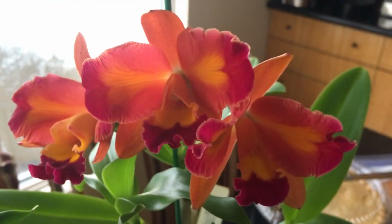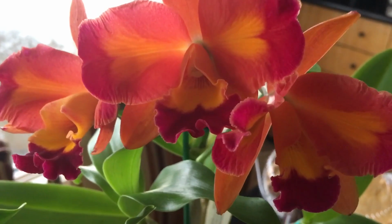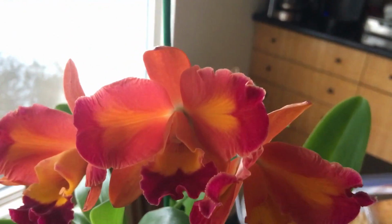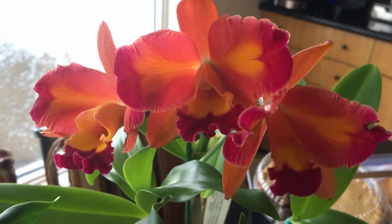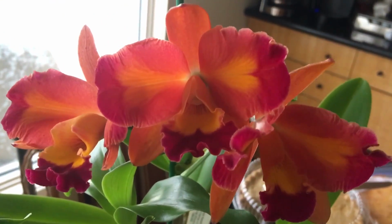This is just a beautiful little Laelia Cattleya. This is Aussie Sunset, Cosmic Fire. Funny, I was looking at Fred Hillerman, the Catasetum guy, whatever his name is, Fred.